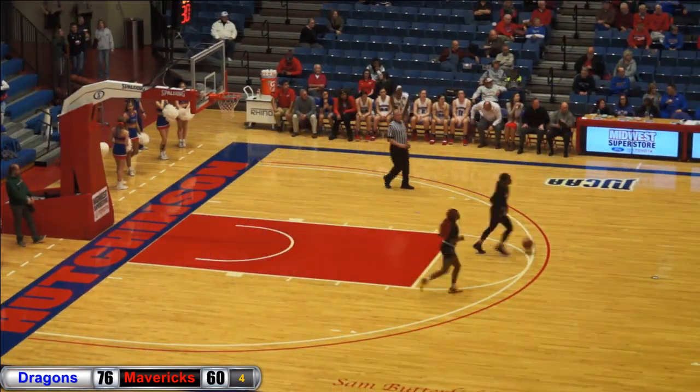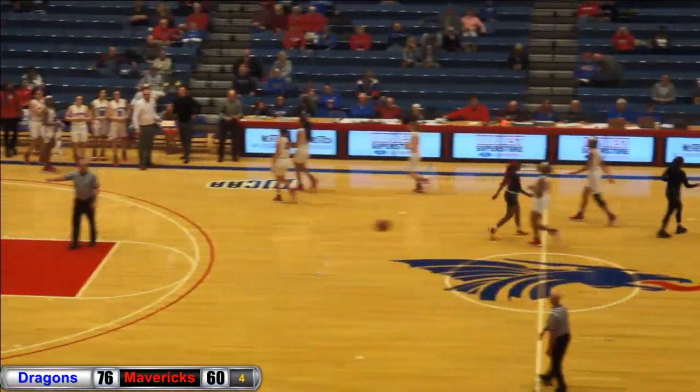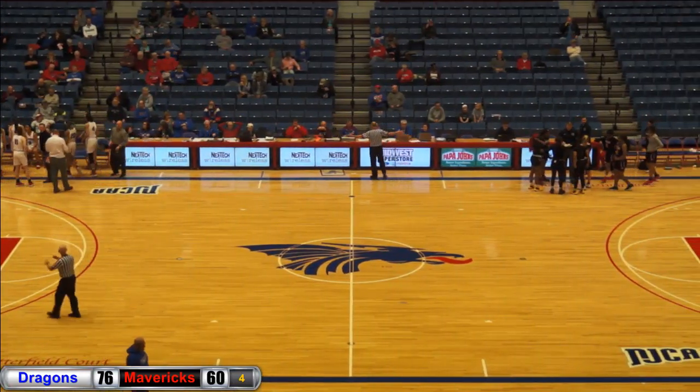Free throw toss is up and good by Roebuck, but she nailed them both. Hutchinson lead to 16 now, and a timeout's taken by Northwest Kansas Tech. See if it's a full. It will be a full. We'll be back in a minute. 8:39 to go in the ball game, fourth quarter play. Hutchinson up by 16, 76-60.